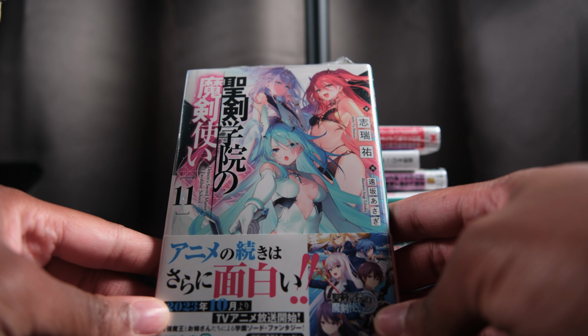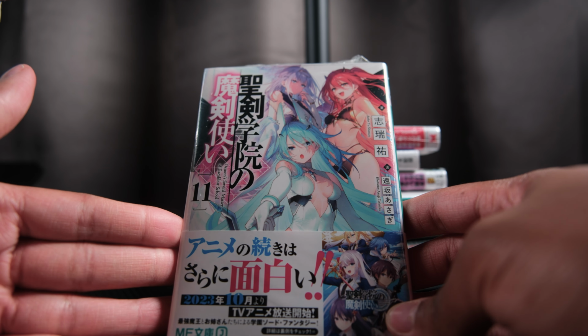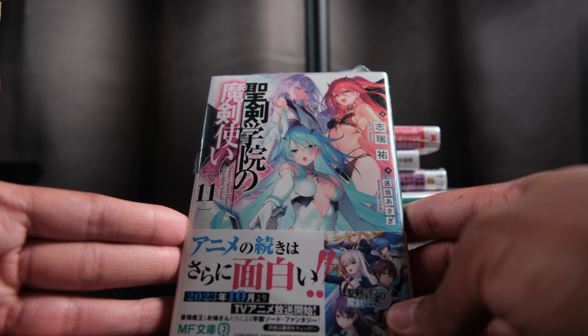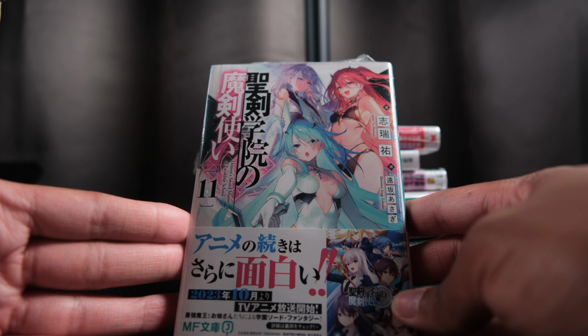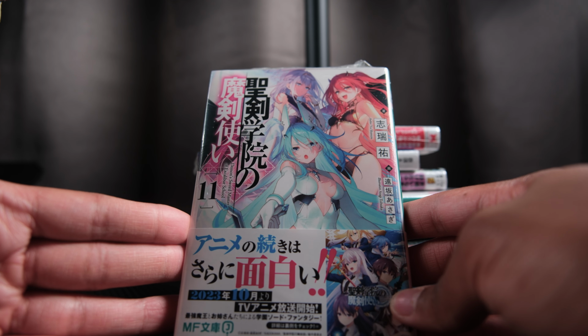Seiken Volume 13, the Sword Master of Excalibur Academy, airing this season on High Dive. Now this one, I'm not gonna lie, if you're not a fan of generic power fantasy stuff, yeah, you're not gonna like this one. It doesn't really do anything particularly new or innovative, but it is an entertaining story for me to read, and the anime has been like okay.